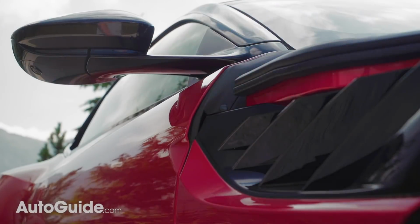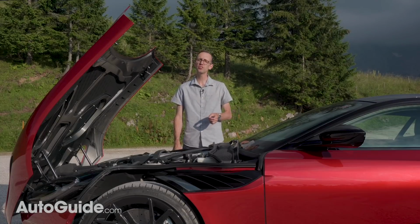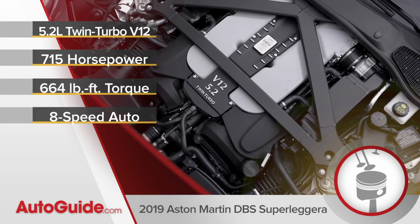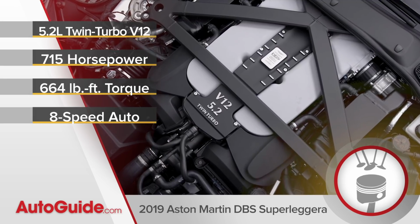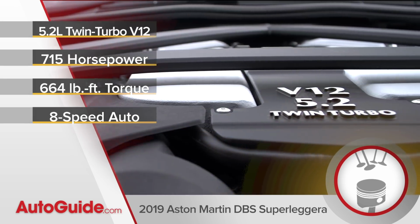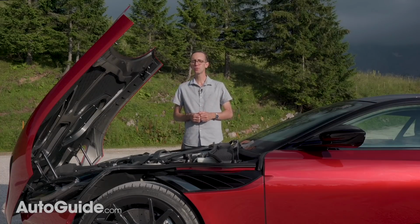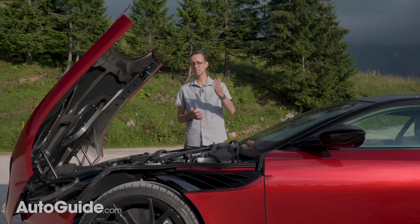But it shrugs that bulk off like it's nothing thanks to this, a buttery smooth yet thundering V12 with a lung capacity of 5.2 liters and, of course, twin turbochargers. It conjures up an astounding 715 horsepower along with 664 pound-feet of torque. And I think we all know what happens when you drop a big muscular engine in a relatively small lightweight car.